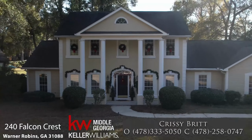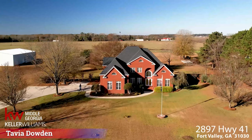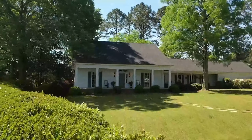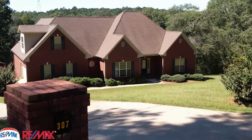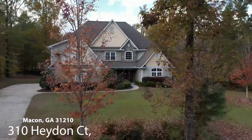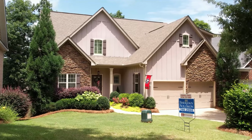40 Falcon Crest. We are tucked away safely. 2897 Highway 41. This home is 3,261 square foot. Castlegate Road. This house is in a wonderful court, which is in Camden North Subdivision, and 12 Arden's Lane.